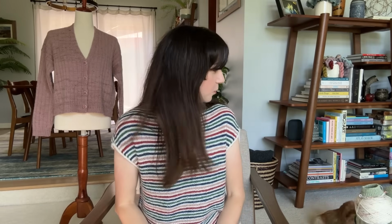I made some modifications, which I believe I left notes for on my Ravelry page. Also, if you can see, the cats are wrestling sort of out of frame, so you might see them. They're a little bit playful right now.